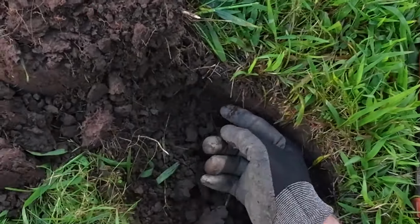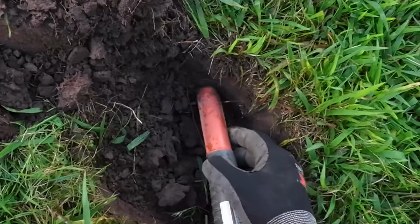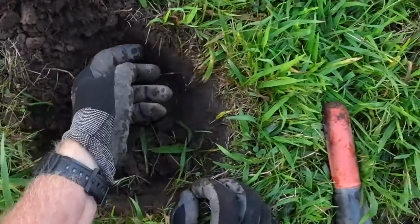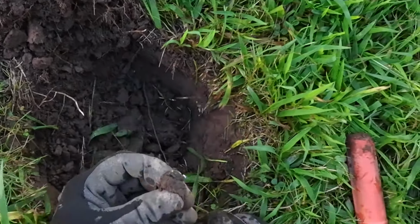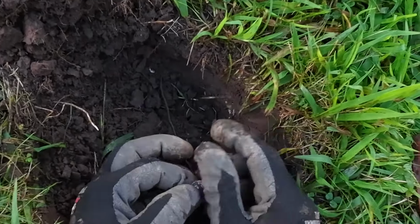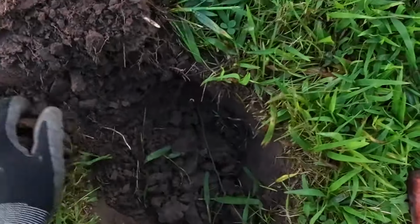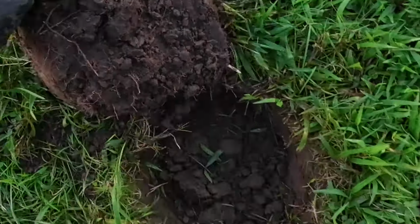Well, I completely missed this coin. I completely missed that with my plug. That looks like a completely destroyed Zinkin, so it doesn't matter that I hit that with my shovel.